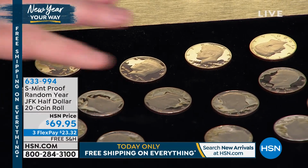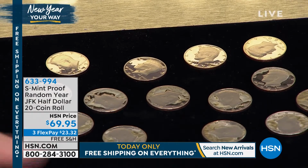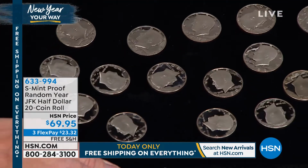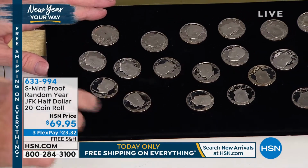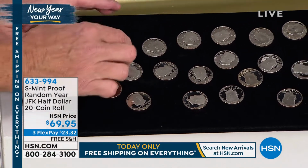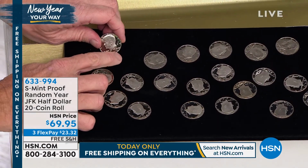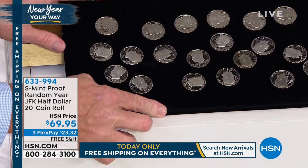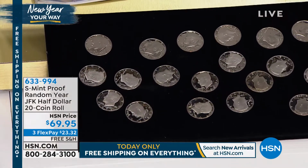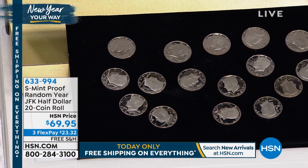That's a great look because you can see just how incredible that mirror finish is going to be. Wow, how good is that? Look at that. That's a mirror field on a 1977 proof Kennedy half dollar. Those are just truly amazing. I'm going to do that and hopefully not spill the whole thing on the floor. That's 50-50 at this point.